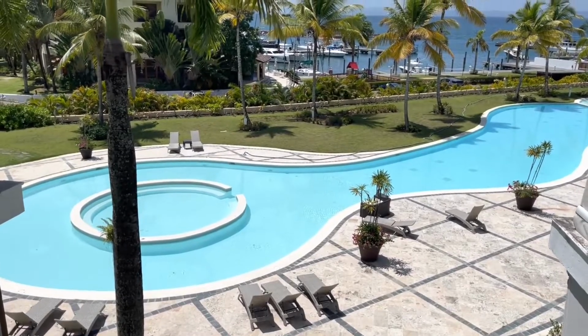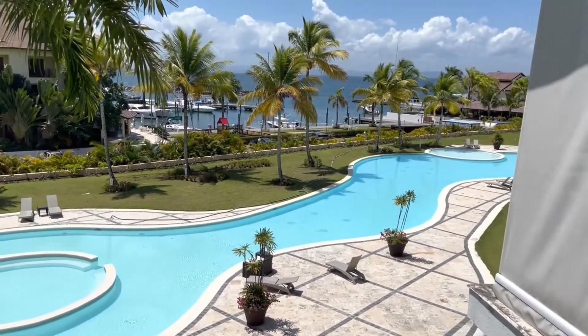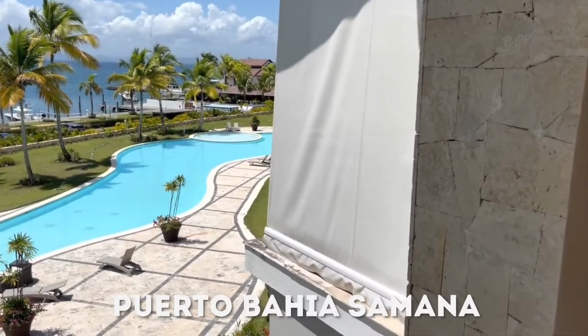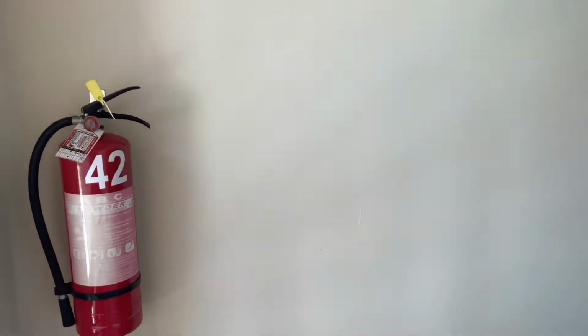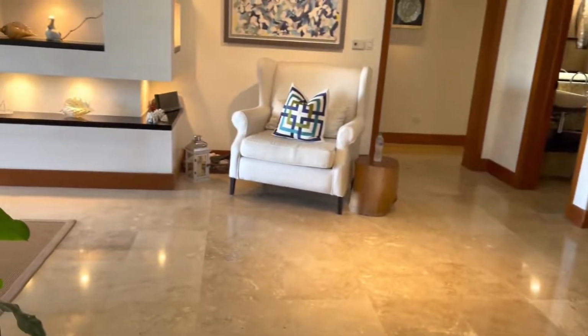Hello everybody, and today we're going to have a look at another penthouse that is up for sale in a wonderful residency located here in Puerto Bahia. Recently we had a look at some units here, and this specific penthouse has 2 stories and 3,584 square feet. It also has an elevator. I arrived here on the elevator. So now I'm gonna enter the penthouse and let's have a closer look.